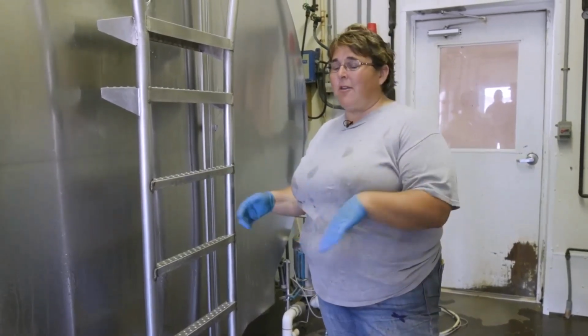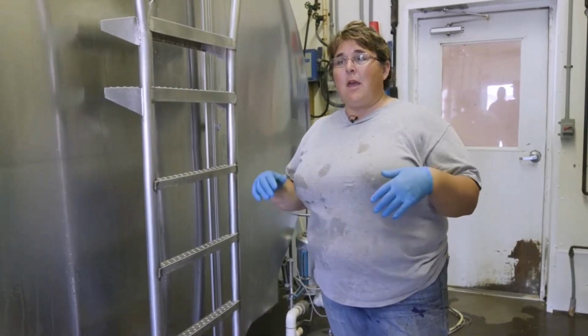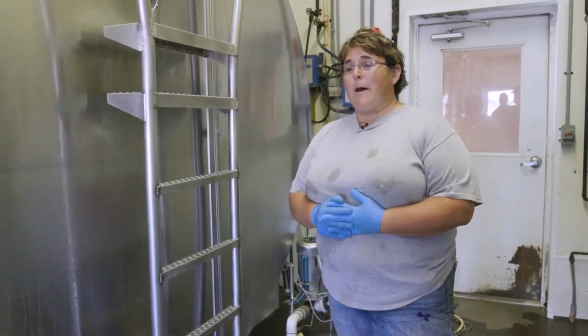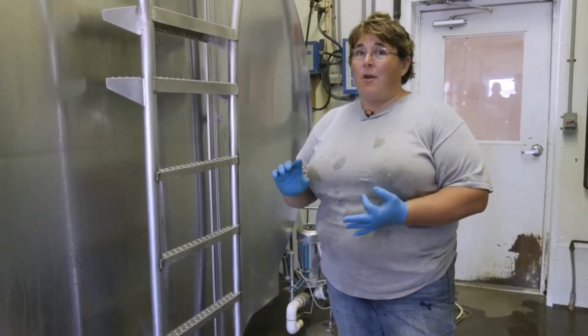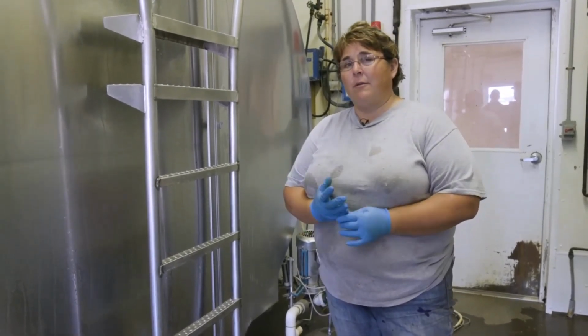Once it's tested here, then it gets tested before it's unloaded at the bottling plant, and then it's tested again before it goes into the process. So it goes through several tests to make sure there's nothing in it. And again, if it gets caught, it equals large fines. It equals not being able to sell your milk. It's just not something we would want to do, or anybody would want to do for that matter.